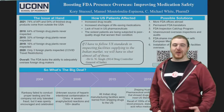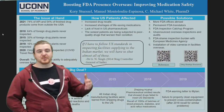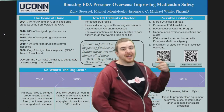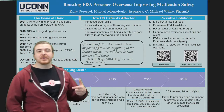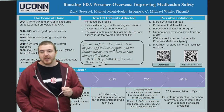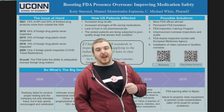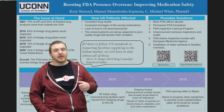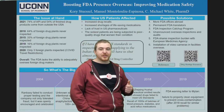These shortcomings have directly affected U.S. patients. Quality assurance concerns have directly led to inferior products reaching the U.S. markets, resulting in an increased number of recalls. Drug recalls are becoming an ever more common occurrence. These recalls have unfortunately led to an increased shortage of life-saving medications. Furthermore, the recalls and shortages have led to diminishing trust in U.S. pharmaceutical companies and government agencies responsible for overseeing them. And finally, and unfortunately, the sickest patients are usually the ones subjected to poor quality drugs that are not just ineffective, but are also worsening their health conditions.